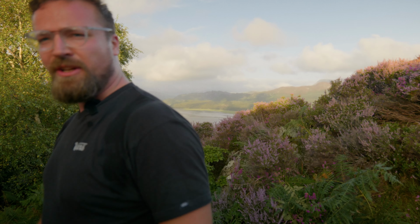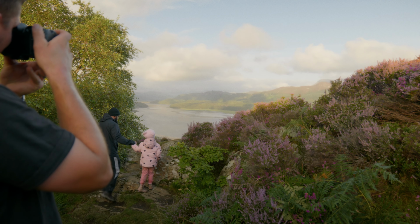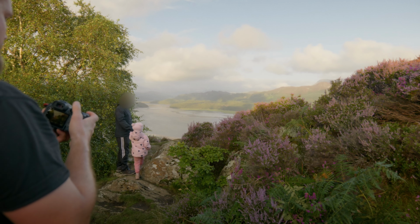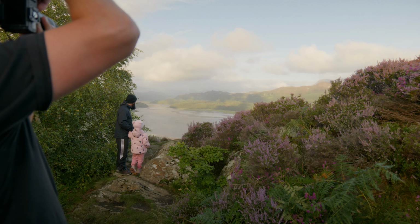Yeah, you wait till you see the view. It's brilliant, yeah. It's all right, you go ahead. Yeah, you're good. Yeah, that's Barmouth Bay, that is.